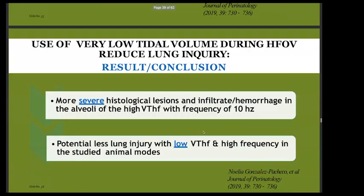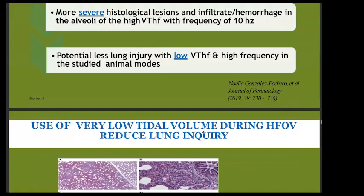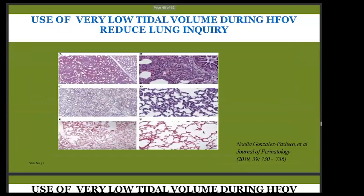And then they looked at the histology of those lungs. They found piglets who were ventilated using high volume with lower frequency had more severe histological lesions and infiltrate and hemorrhage in the alveoli compared to the ones using lower tidal volume with higher frequency. So there is potentially less lung injury when you use lower tidal volume with higher frequency in this studied animal model. This is a slide. I will go through it, but I'll share the presentation with you later.